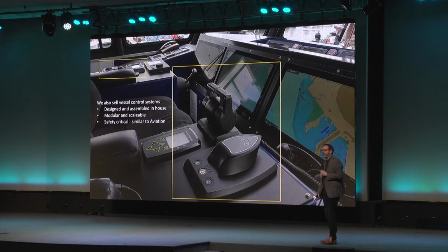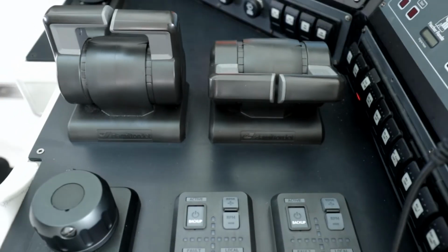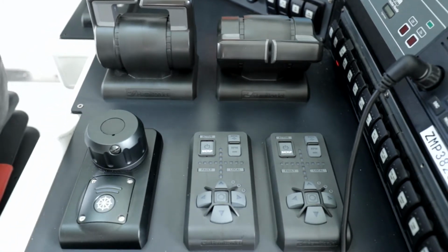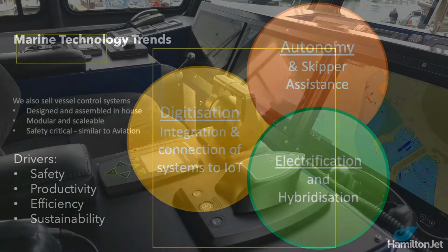And we also make the electronic control systems that control not just the water jet, but actually the whole propulsion line, engine, gearbox, and water jet. They're all consolidated into single control heads at the helm, and that's where we can do some particularly impressive things using those jets.